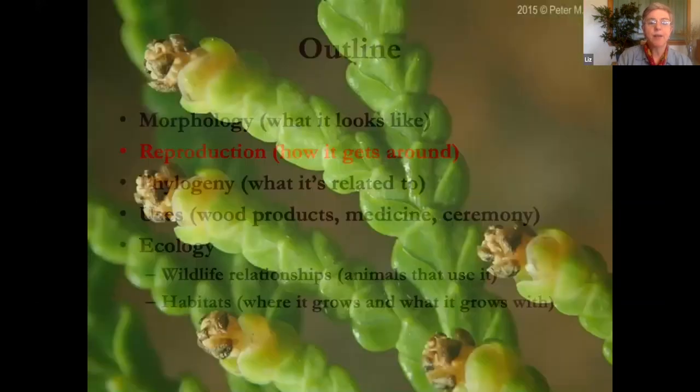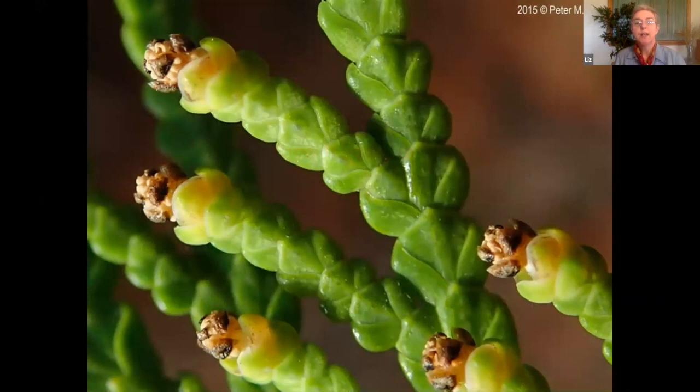So how does it get around? Well, this is really cool. Like all gymnosperms or cone-bearing trees, it has cones, and it has separate male and female cones, but they're really, really tiny. So here are the male cones in the early summer, and you can see the stamens beginning to develop at the tips of the branches. So those are the male cones, and they're almost microscopic.